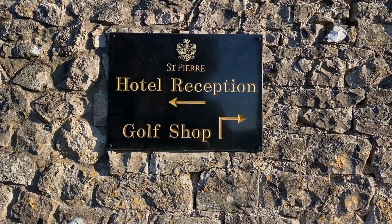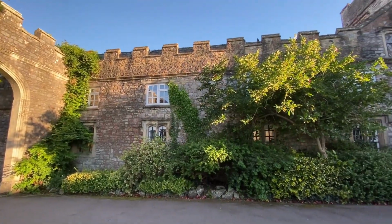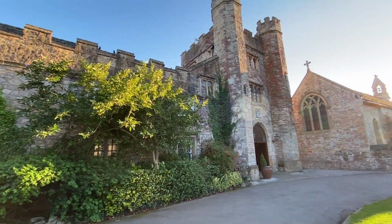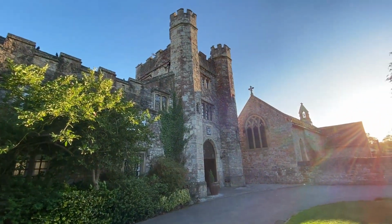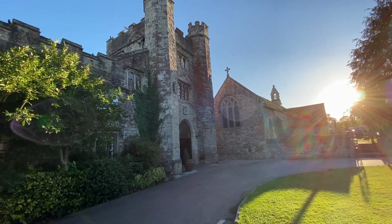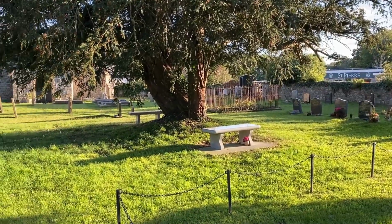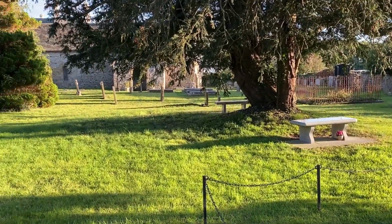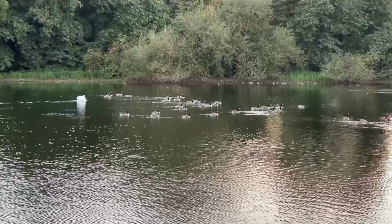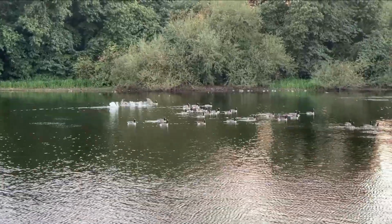Even though it looks like a castle, St Pierre was built in the early 16th century as a private home. Then it was converted into a hotel and golf course in the 1960s. The oldest building on the estate is the Church of St Peter, which was built around 1065. The church holds the distinction of being the only parish church in the UK to be located in the middle of a golf course.